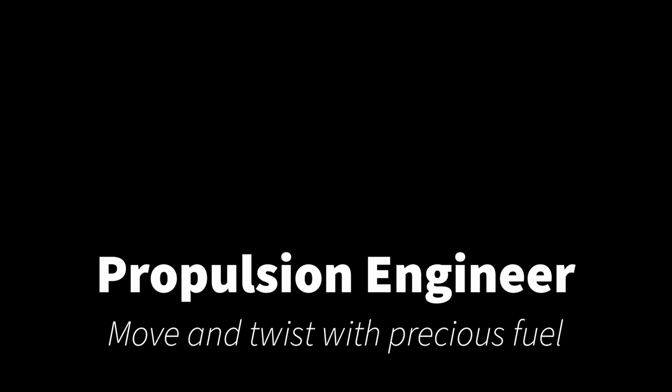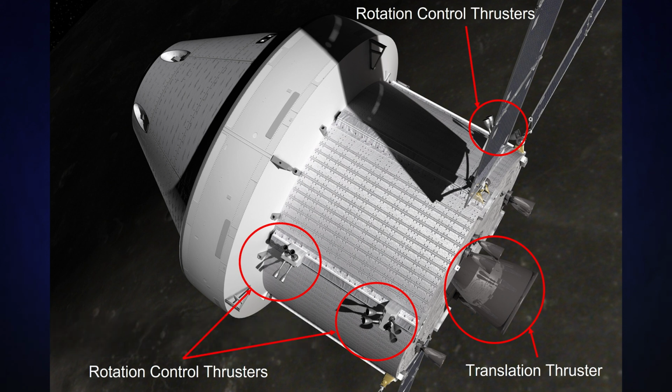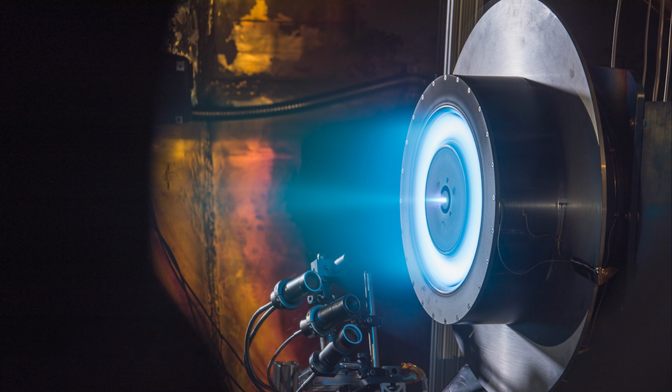Some propulsion is used to speed up or slow down spacecraft so they can raise and lower their orbits, and some propulsion is used to help twist the spacecraft. There are different types of propellants, including cold gas, hot gas, gas mixtures, ions, and even nuclear options. Propulsion engineers figure out the best option to use and then design the tanks, lines, valves, and thrusters.